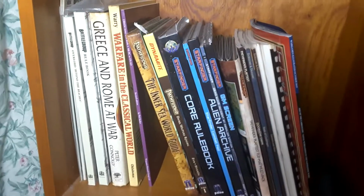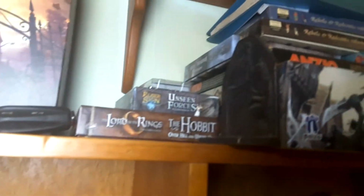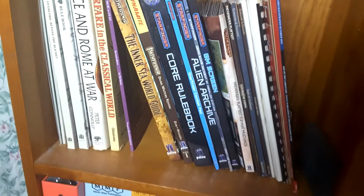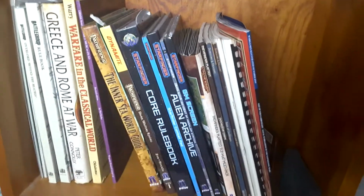And over to the right of my little gaming table, I do have a spot here where I keep some of my board games. As you can see, this is my shelf that I reserved for my games and books that I'm also currently reading.